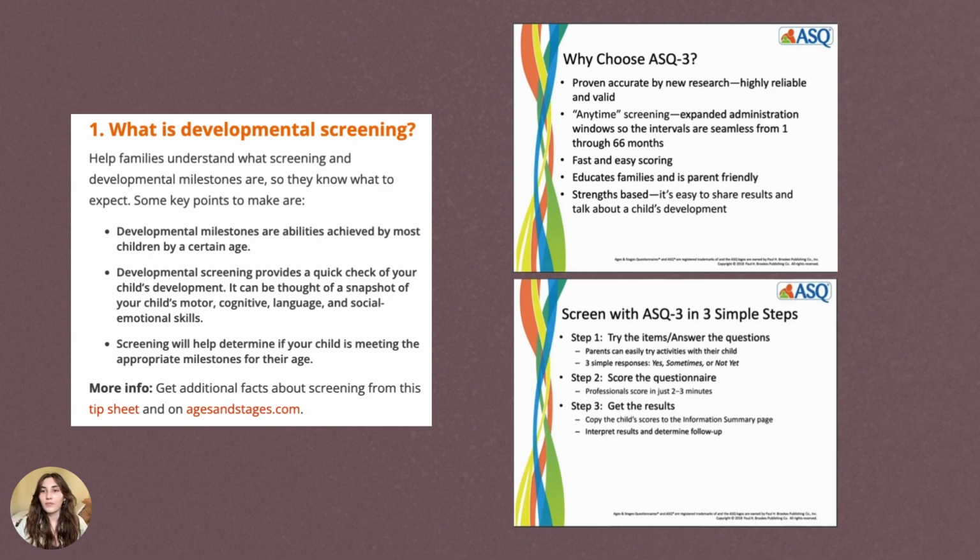And the Ages and Stages Questionnaire has been proven to be accurate by research, they say it is highly reliable and valid. They tout that it's an anytime screening. You can use it anywhere from 1 month to 66 months and use it sequentially to see where your child is in their development and if they're meeting milestones. They claim it's fast and easy scoring, that it works to educate families and is parent friendly, and it's strengths based, so it makes it easy to share results and talk about the child's development.